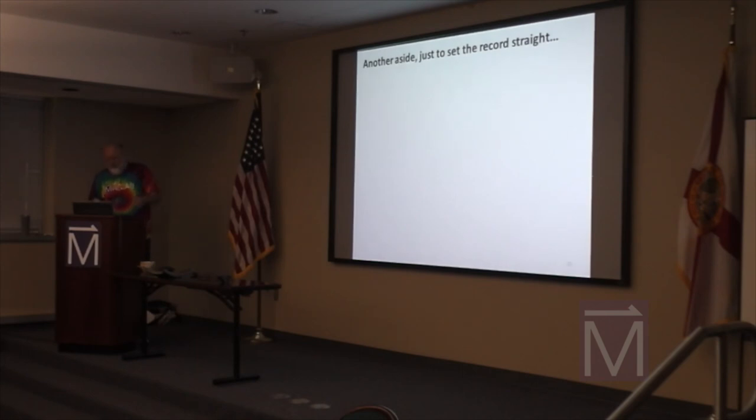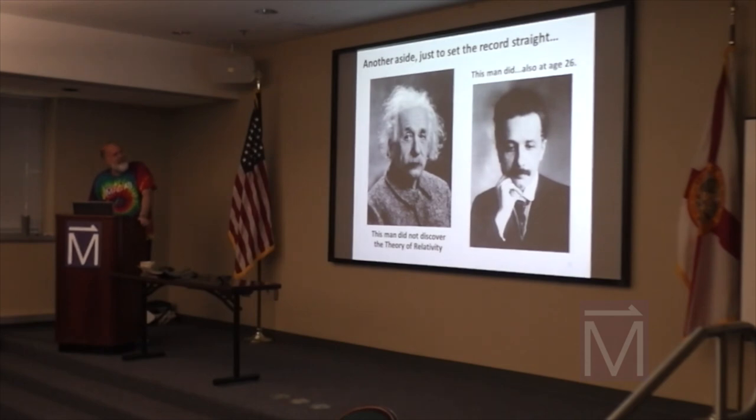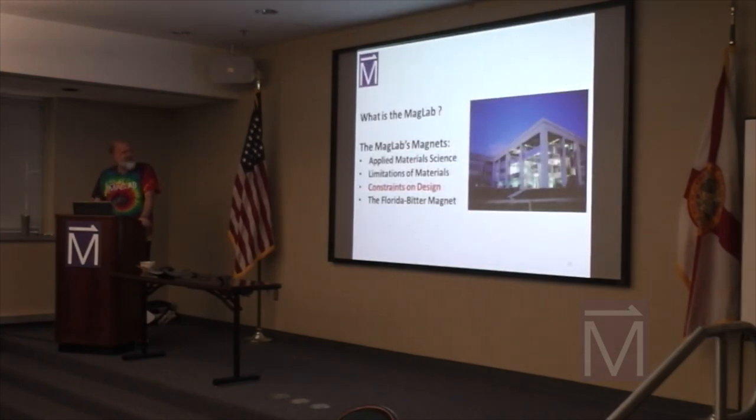As another aside, just to set the record straight, this man did not discover the theory of relativity. That man did. That is Einstein at age 26. There are photos of him. And that's the same age that Michelangelo was when he did the Pietà. So for great creative acts, maybe age 26 is important. For rock stars, age 27 tends to be bad news.